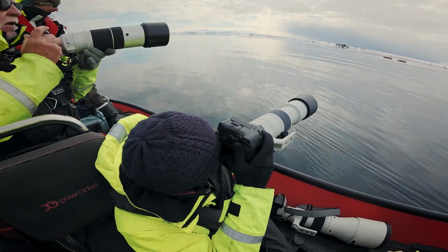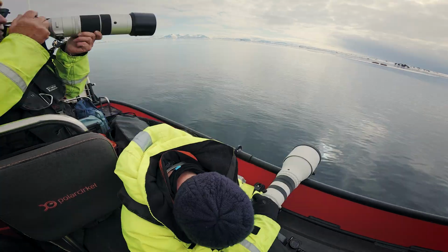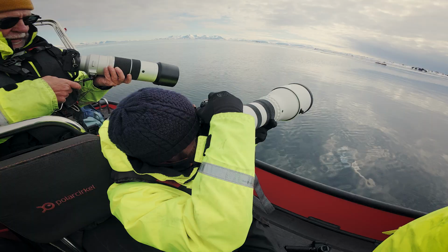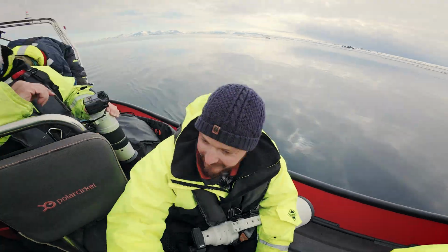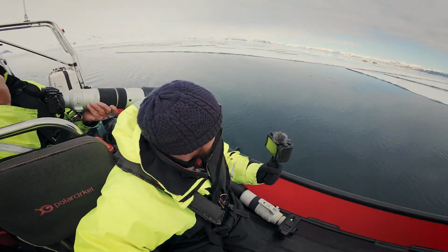So that was a pretty special experience. We spent, I don't know, 45 minutes photographing them, and we kind of circled them, so we've got a whole range of different compositions. But yeah, this has got to be the highlight of my trip. We've got amazing photos on both. I haven't yet looked at them. I'm sure they're going to be in focus.